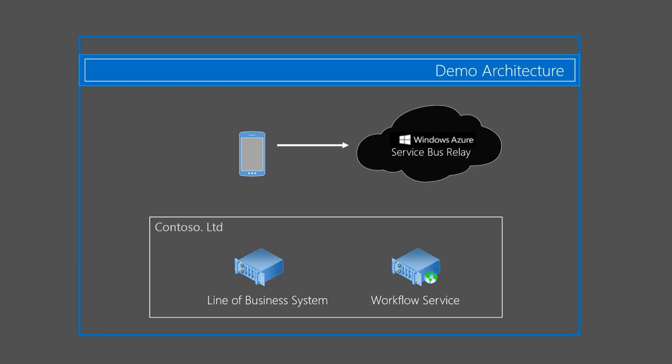So in this case, when I make a call to the service bus relay, it tunnels through the firewall, calls the service sitting on my desktop, calls the line of business system, returns it, and returns it to the public internet. Now this happens before InfoSec people start throwing stuff at you that this is terrifying.